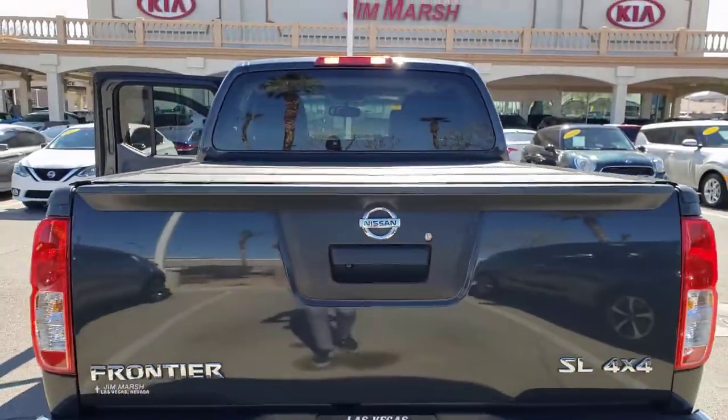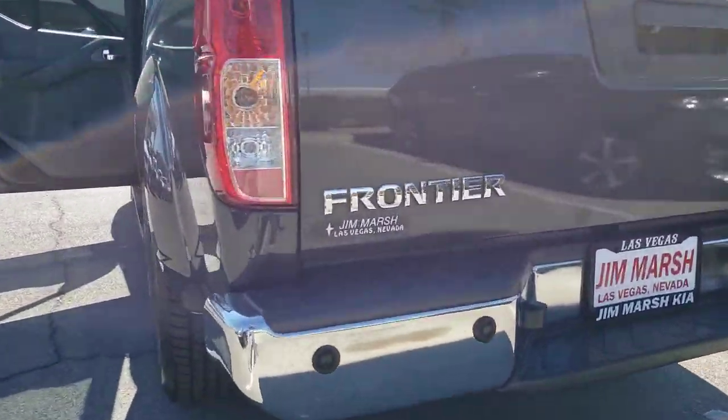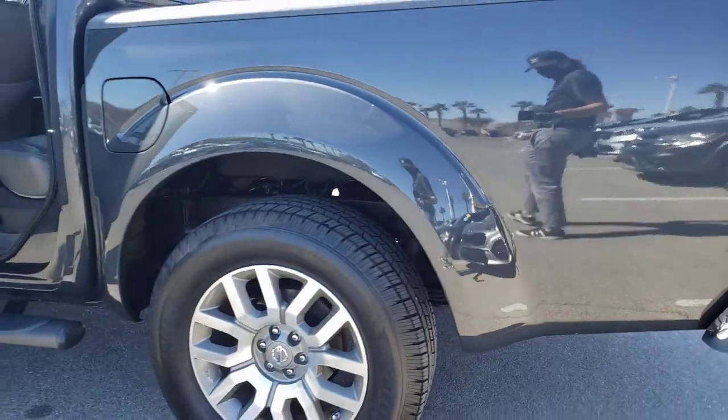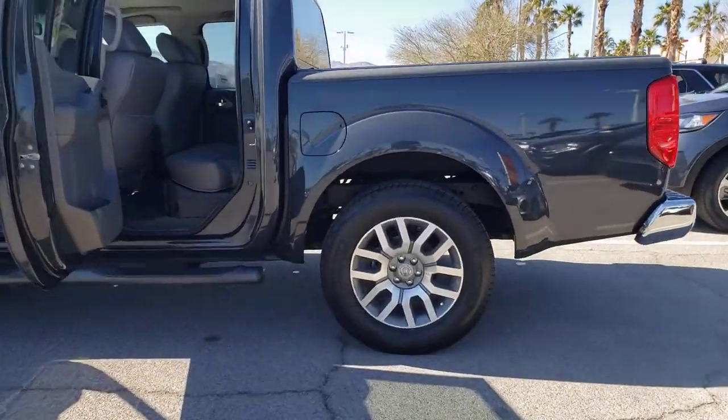These are just some of the great options this vehicle comes with: heated driver's seat, keyless entry, heated mirrors, 4x4, V6 cylinder engine, iPod, MP3 input, satellite radio, backup camera, bed liner, fog lamps.